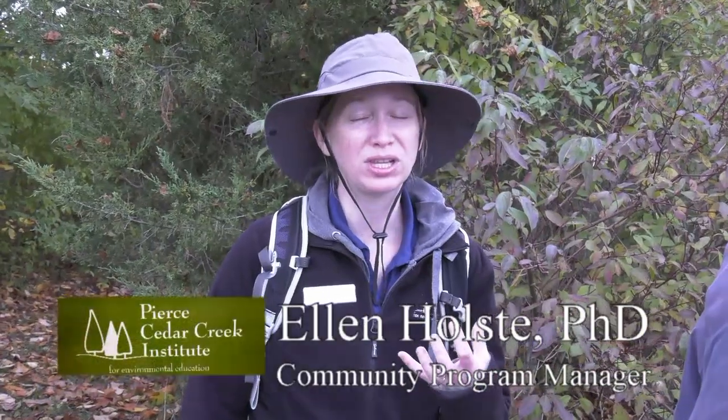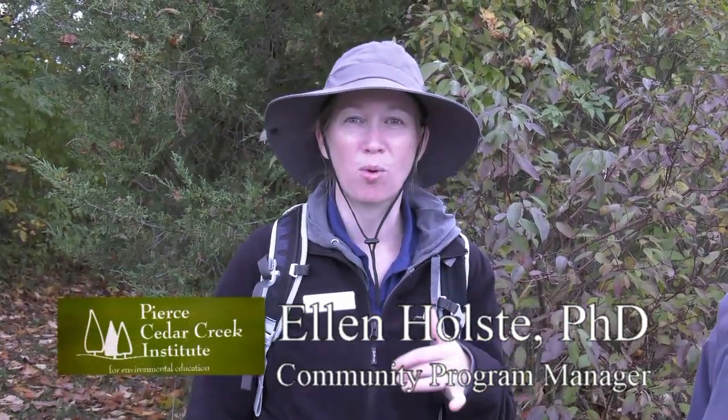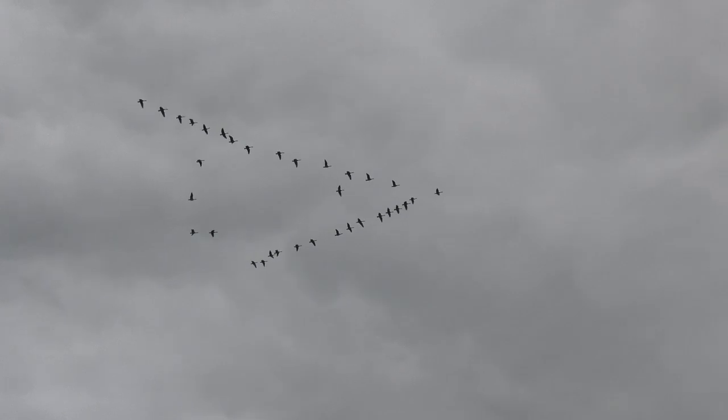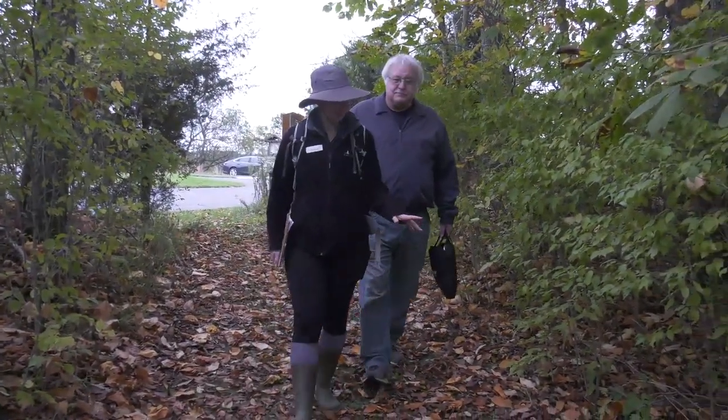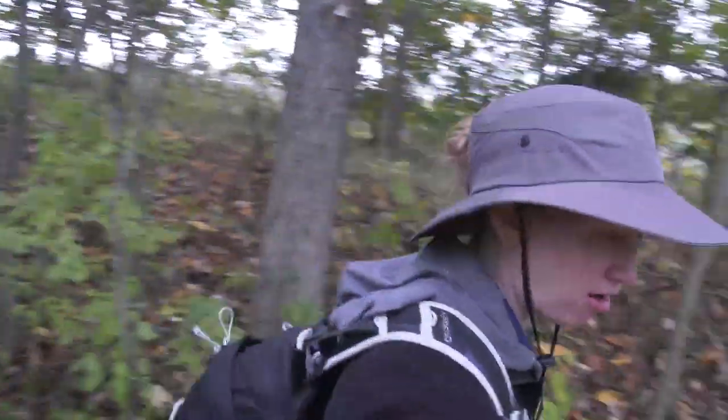So we're going to be looking for fall fungi. We're going to see what pops up out of the ground for our mushrooms that only appear in the fall. So these are the ones that really like that cool, wet weather. Let's see what's out here for our fall mushrooms.